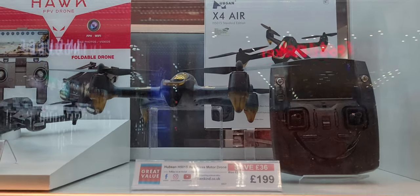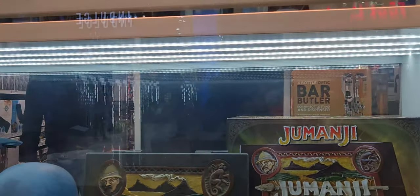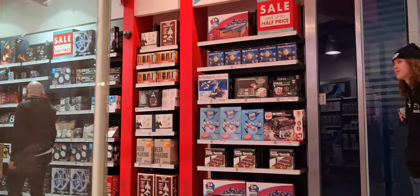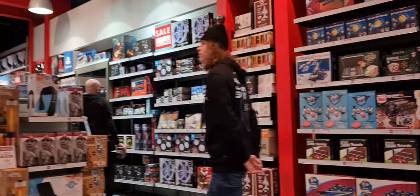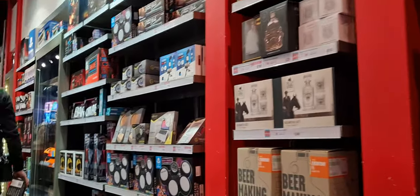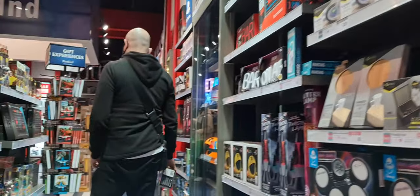X4 here. This one is good for you to buy. Check it out on the shop. This is a small one. Once you see it, you're going to record.